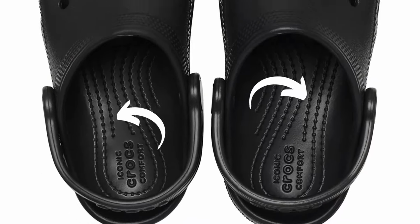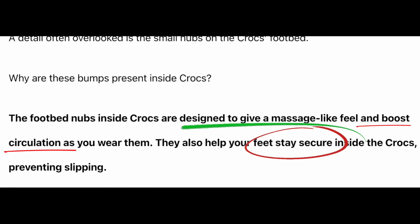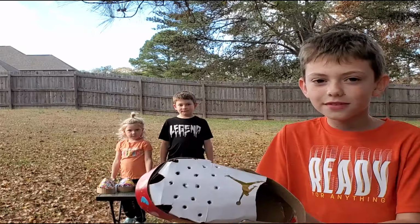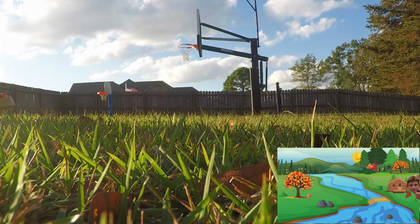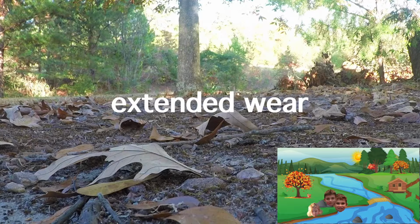These little guys right here are called nubs. Research online indicates they are designed to promote circulation and help with traction inside the sole. But for a few people, they are very uncomfortable. No spiky. The cardboard Crocs provide a nub-free insole that allows the consumer the option of a smooth step and extended wear time.